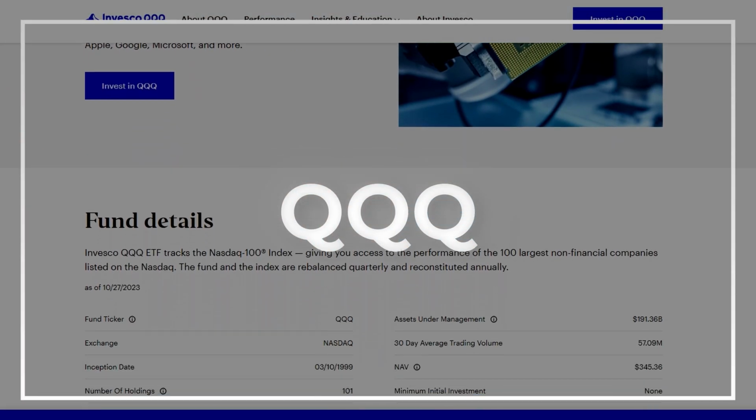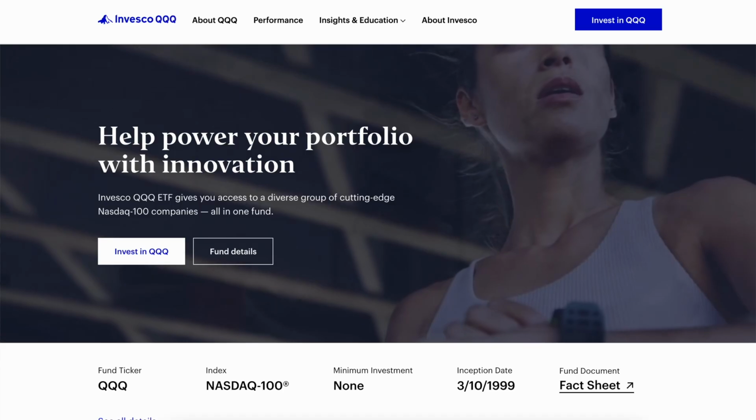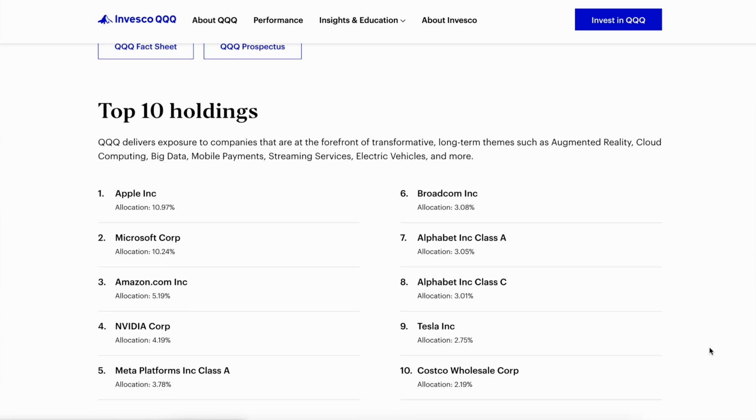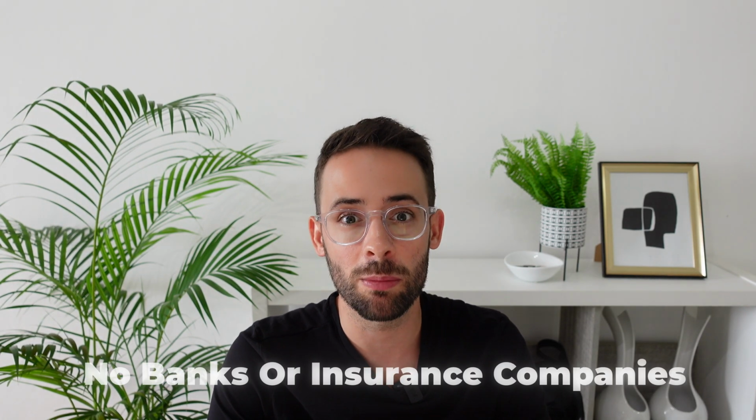Okay, next up is ticker symbol QQQ, which is an Invesco ETF that tracks the NASDAQ 100 index. And this is an index of the 100 largest and fastest growing companies in the US that are non-financial, so it's a focus on tech sector, but also on innovation in other sectors as well. So no banks or insurance companies in this ETF. It's a more concentrated investment than, for example, the VUG ETF because it only tracks 100 companies as opposed to 222. And the risk and results profile definitely shows that increased concentration.